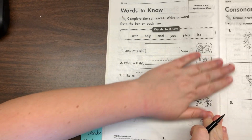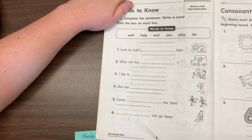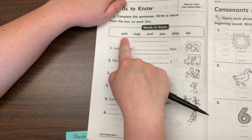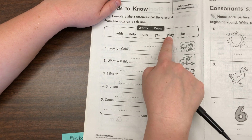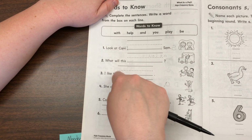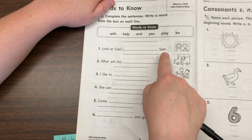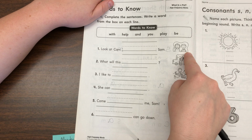So this is page 2. And we are going to start investigating which words belong in the blank. So let's read which options we have. We have with, help, and, you, play, and be. So we're going to read the sentences and we're going to choose which word goes in there. Look at Cam blank Sam. We have a picture here too.